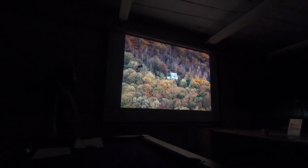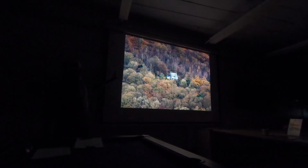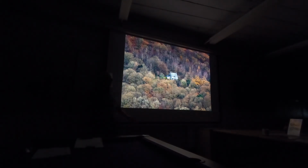Home Alone. I like this very subtle play on words there. You put a home alone in the middle of a forest. I do like the way you got the forest colours. The actual home is stuck in the middle, or just slightly off the centre. I couldn't figure out whether it's a straight picture. It does look like a fairly straight picture.